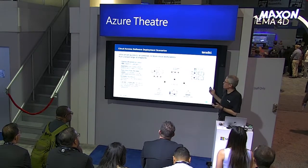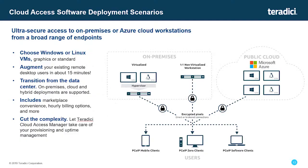So, a summary of the types of architectures. We have a virtualized, hypervisor-based on-premise solution, Windows or Linux, KVM or ESX type, one-to-one. You could still have a back-racked physical workstation dedicated to maybe some high-performance, difficult use case. And then public cloud, which is what we're showing here, so Windows or Linux on the public cloud. And then a range of endpoints. I mentioned the Zero client, which is our silicon-based stateless client, but also Windows or Linux software clients, and mobile devices, typically for secondary access, iOS or Android.